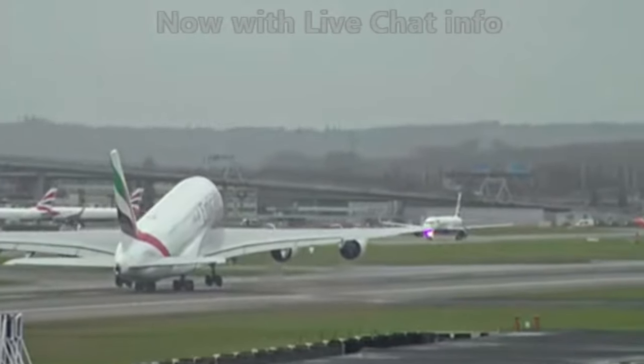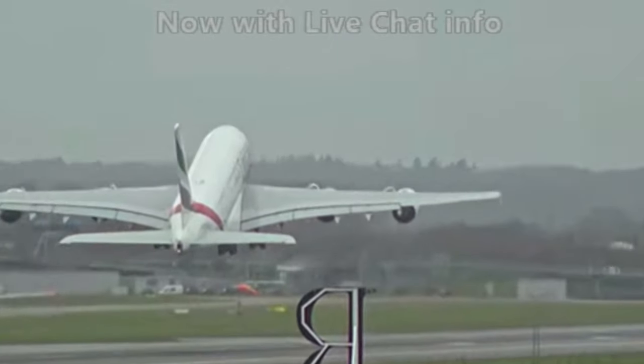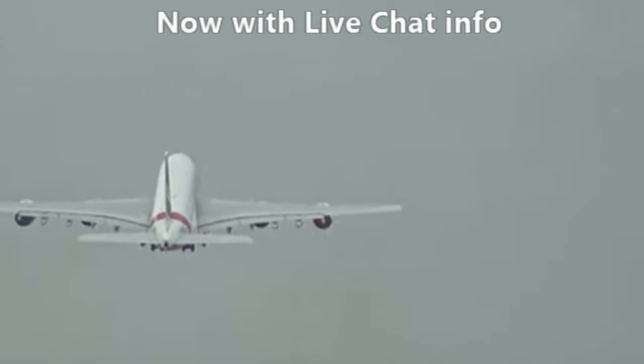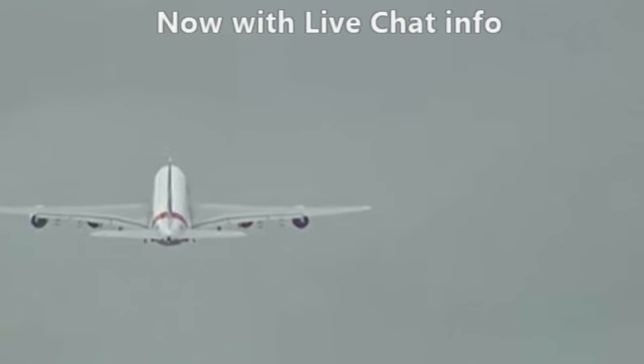Well, it was definitely going fast enough because it has rotated well before the R. The 380s normally go off after the R. I suppose the R could stand for rotate, but I think it's just the end of the word Heathrow. No, because that'd be W, wouldn't it? Yeah, I don't know. I must find out what that word is on there.